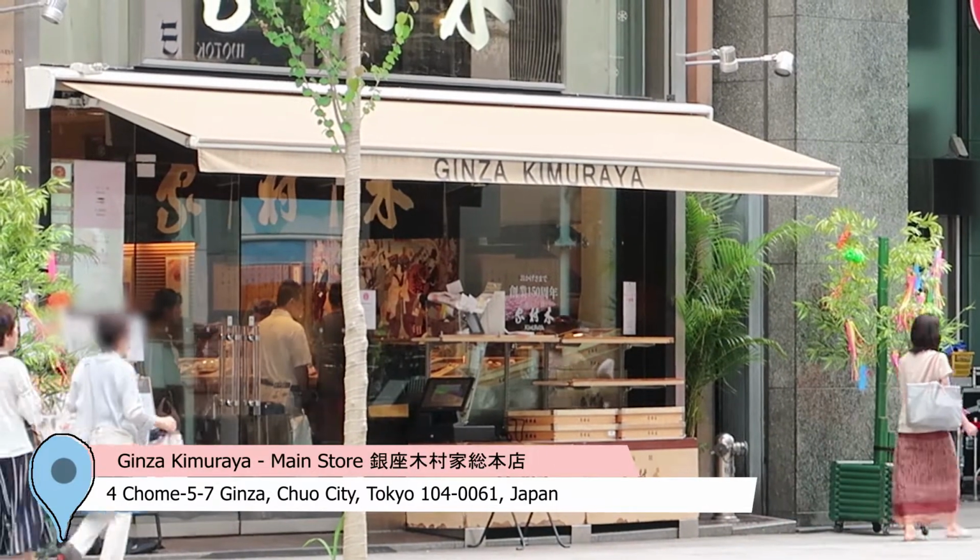It's raining and we're in front of Ginza Kimuraya, a very interesting piece of history in Ginza in Tokyo. Let's go check it out.